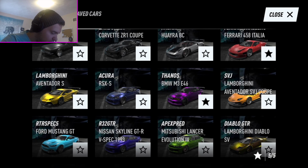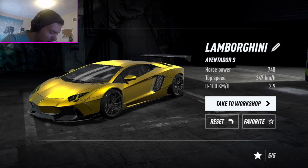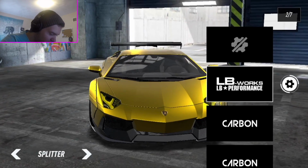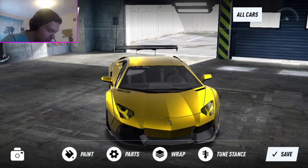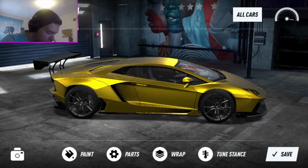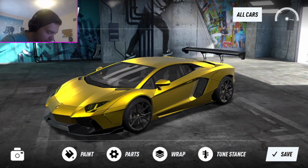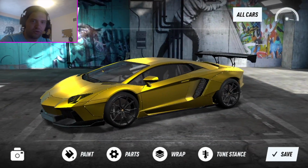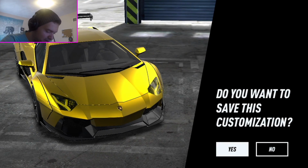Okay. We've got the Lamborghini Aventador S, full Liberty Walk body kit, if I remember correctly. It looks like, yeah, Liberty Walk. A lot of you are probably screaming at me for not recognizing it, but I'm not an expert on Liberty Walk, I'm afraid. Usually I just kind of assume it's Liberty Walk or something like that. But yeah, Liberty Walk Aventador, it's gold like that one gold one in Payback. I didn't know what else to make this look like.